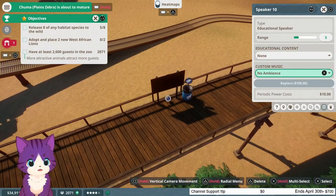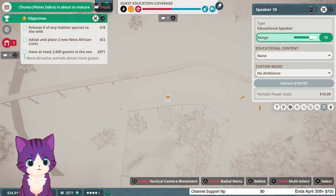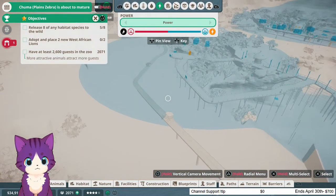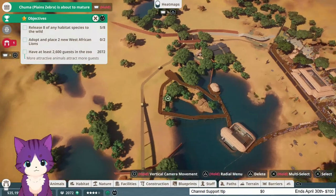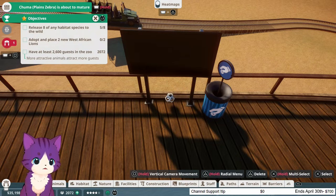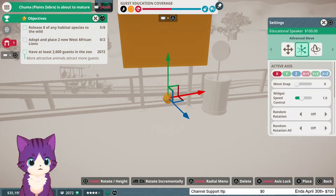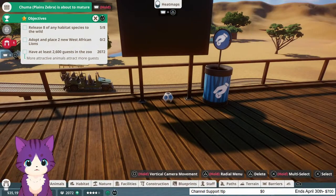What is the range of this? Just Paper Mario the Thousand Year Door. When is that out again? Oh, that is floating. I've just realised that's floating. Do you not want it to pooch? No, no, no. That doesn't make any sense. There we go.